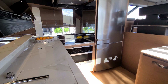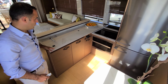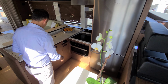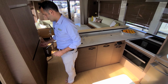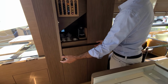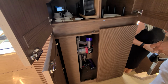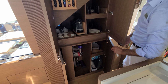Okay, quickly on the galley. The marble countertop, you have all the appliances here with the large Miele fridge. All the appliances are Miele. The vitroceramic cooktop, the microwave oven. You've got a dishwasher here. And here a very nice cupboard with a dedicated storage for an espresso machine, the plates, your Dyson vacuum cleaner, and some more storage. So very nice piece of furniture.